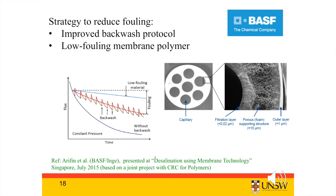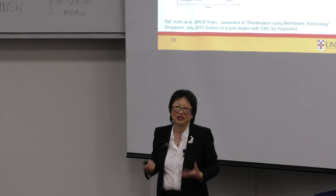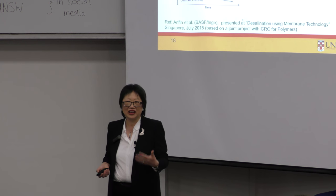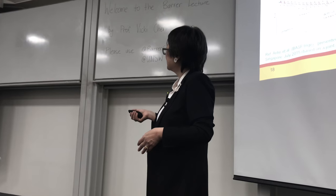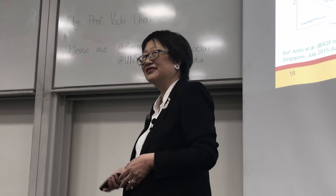BASF developed a library of these materials. They've put them in capillary membranes, and you can see here that with the virgin material, you get a continuous drop in flux over time. With these low-fouling materials, you still don't get complete self-cleaning, but you get much better fouling resistance and fouling release. And this is quite critical. Many people focus on the initial fouling. What you really want is fouling release, the ability to clean. That's even more important in most cases than simply the first instance of fouling. So this is part of the work that's actually starting to be translated into practical applications.